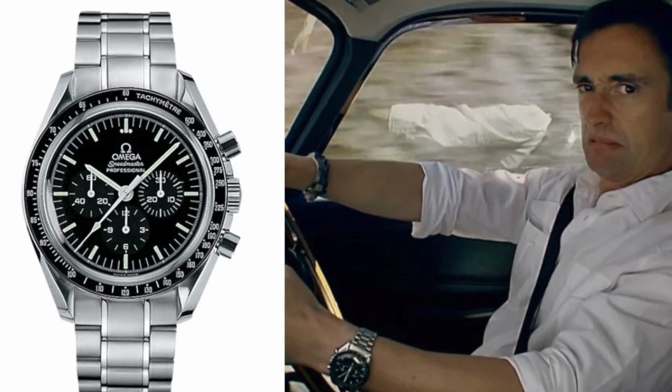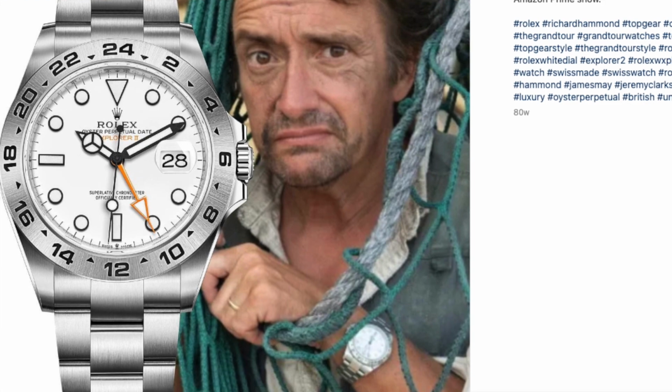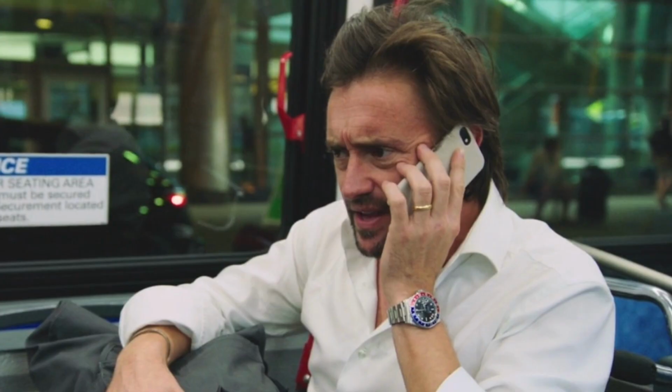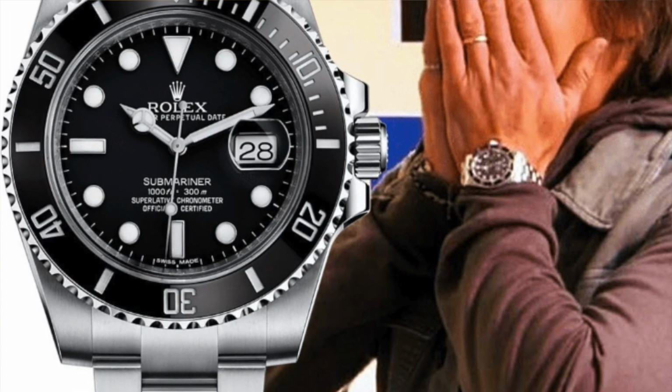Some of my favourite watches I've seen him wear have been the Omega Speedmaster, the Explorer 2 in the white polar dial, the Rolex GMT-Master 2, reference I believe 16710 Pepsi, Jaeger-LeCoultre Reverso, a chrono version, and of course the Rolex Submariner 11610.